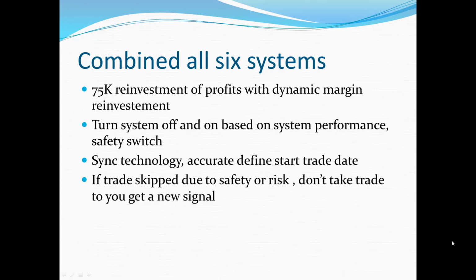Okay. Now we're going to look at all 6 systems combined. $75,000 starting account, we're going to reinvest. As I said, we're going to turn the systems on and off based on performance. We're going to use sync technology, which allows us to accurately define our start date. And we're going to have 2 different start dates. We're going to use January 1st of 2017, as well as our original date, which was January 1st of 2009.